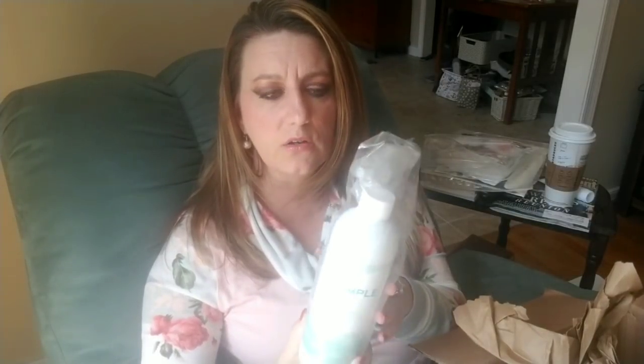This was new. I haven't tried this, and I will let you guys know. This is by Real Simple. It's a no iron wrinkle release treatment. So if something comes out of the dryer and it's still a little wrinkled, it's got the little spout. Let me pull it up here so you guys can see what that looks like. And it's supposed to take the wrinkles out of your clothes.